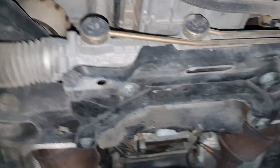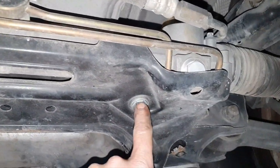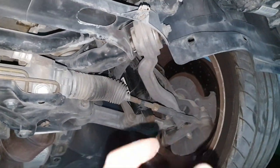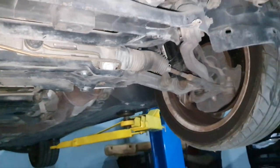Now, let me see if there is a play on the tie rod, since I have Mr. Nufu here. Mr. Nufu, make it a little bit more down. I see some signs that somebody touched the steering before. It's a little bit more shiny. Okay, it is what it is. Make it a little bit more down. I want you to move the wheel more, left and right, up and down, and then we're going to bring the crowbar to check the bushes and the ball joint.